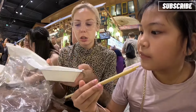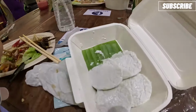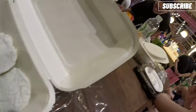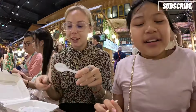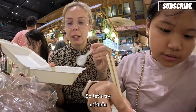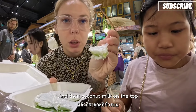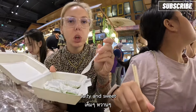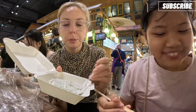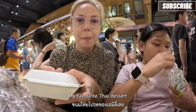Soy. I've actually already videoed but I didn't press play so I need to eat it again. So let's try. They mix it with pandan to make it green at the bottom and then coconut milk at the top. So good. Salty and sweet. Yeah. My favorite Thai dessert.